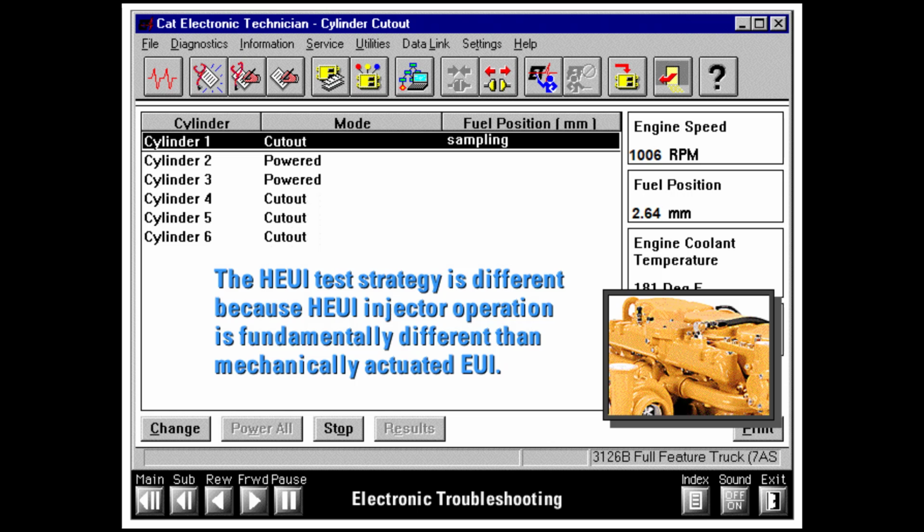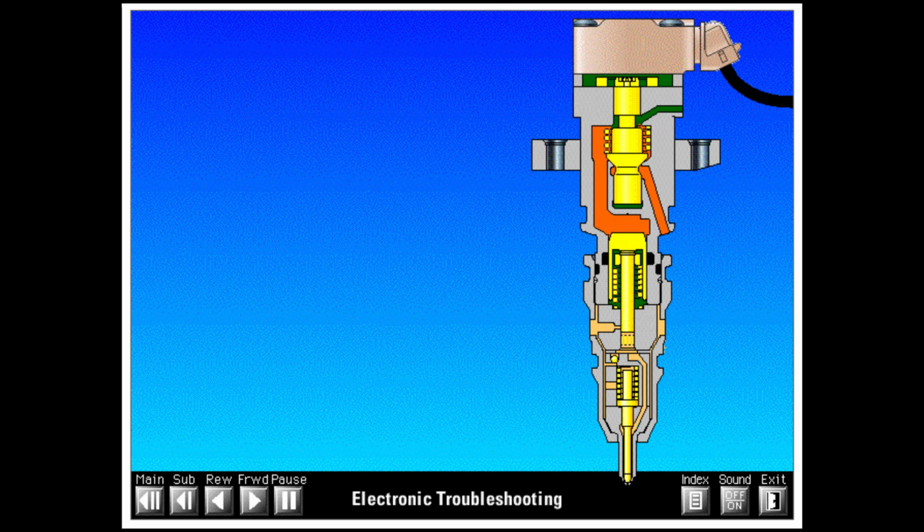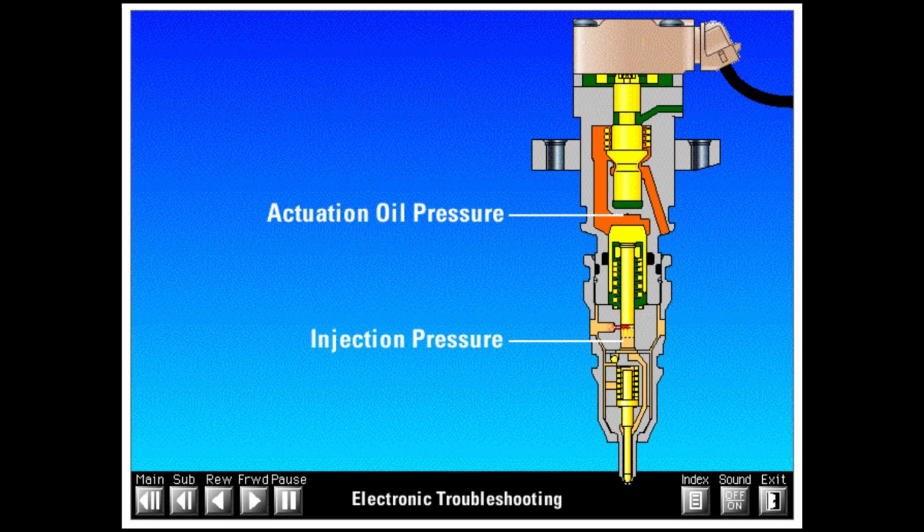The HEUI test strategy is different because HEUI injector operation is fundamentally different than mechanically actuated injectors. The plunger speed and pumping rate of the HEUI injector are not determined by crankshaft speed. The force of the actuation oil pressure on top of the intensifier piston accelerates the plunger and increases pumping rate. The plunger is slowed down by the force of fuel injection pressure under the plunger opposing actuation pressure on top of the intensifier piston. These opposing forces achieve a force balance during injection.